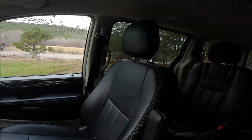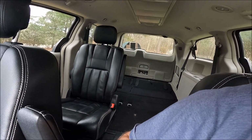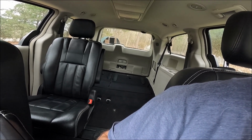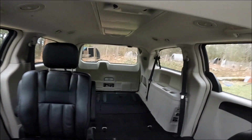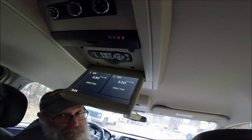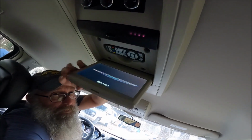And, you know, I'm set up. We got 3 people and plenty of space for cargo. Chicken feed, chickens, what have you. Oh, and the DVD player. Yep, let's see if I can turn this around. Yep, it's got 1 DVD player for the second row. Is that the DVD player? Yeah, it is.